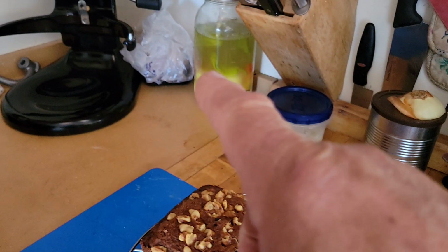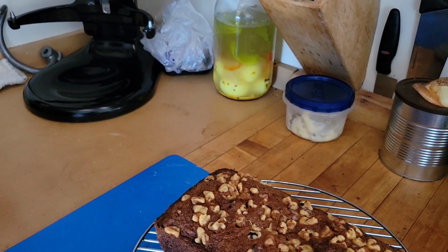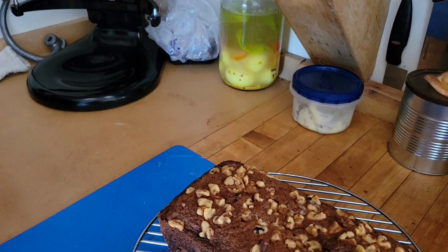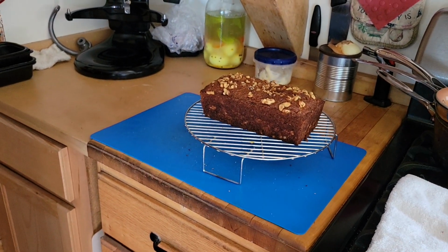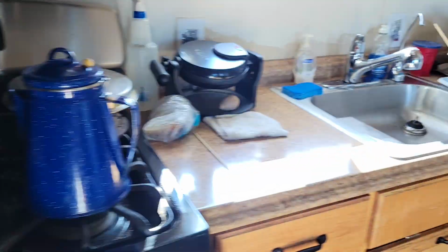So I still have a couple of pickled peppered eggs left over there. I'm going to have to get those munched down, and then I'll clean that jar out and make up another fresh batch of pickling juice and get some more eggs into it.